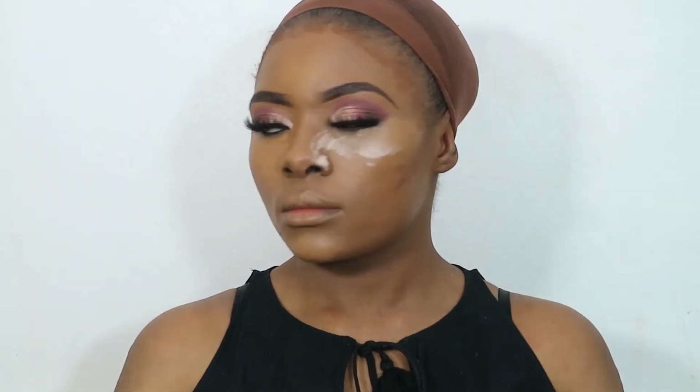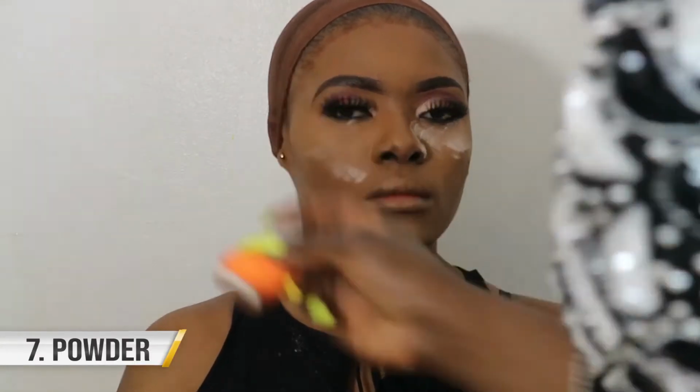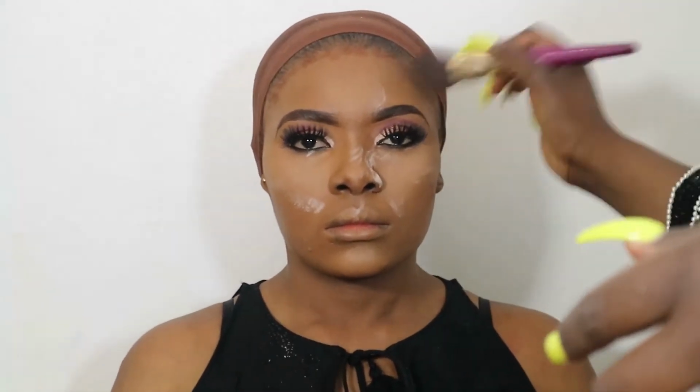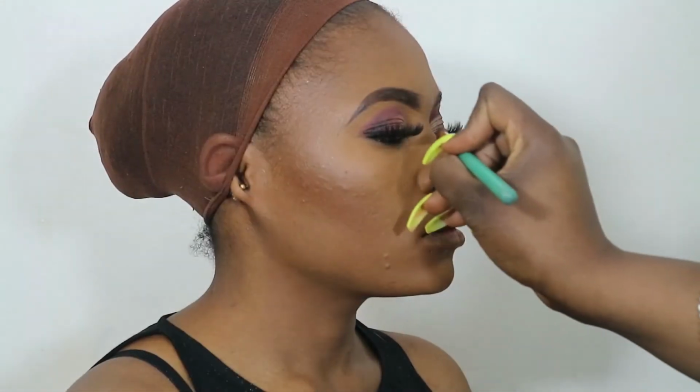And before I forget, I'm adding the Laura Mercier translucent powder underneath her eyes to set. And then we work. Blend. So blend the contouring. And also blend the powder in. I don't like baking for too long because it then could end up being quite cakey. So the areas that we added the powder to, we're blending, and now we're blending the contour into that as well.